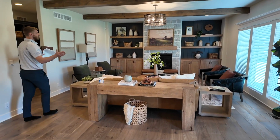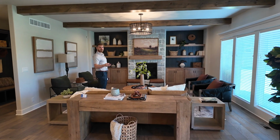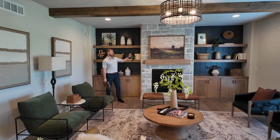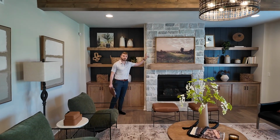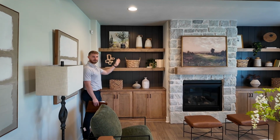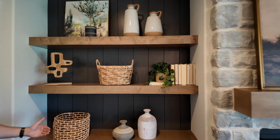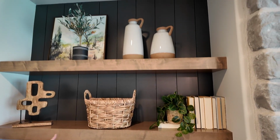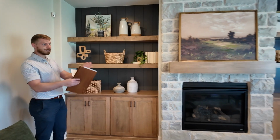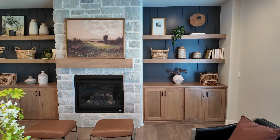What I love about this part of the plan, you do have the beams, but it just feels so cozy. It's staged very well. Couple of things I like. One, you've got the stone with the mortar like we saw out front. Two, you've got vertical shiplap. So because you've got these breaks, it creates a little bit more texture, which I love in here. You've got the floating shelves, the nice stain color. And on either side of the fireplace, Jordan, you've got a little bit more room than you typically would.